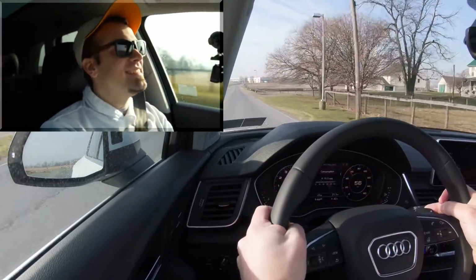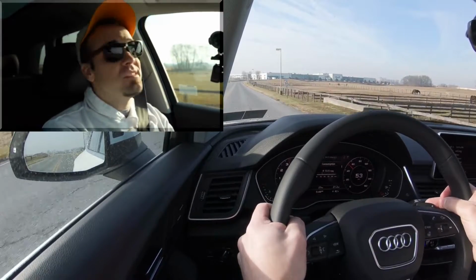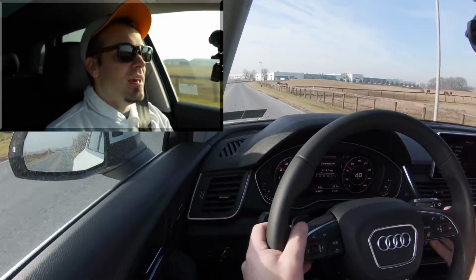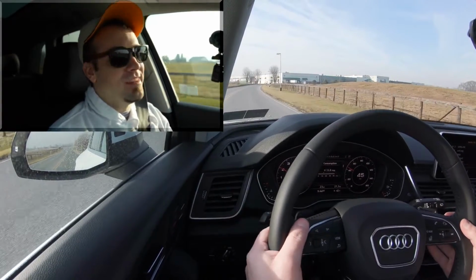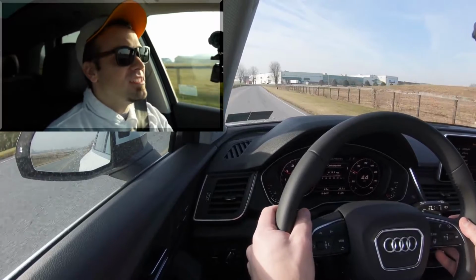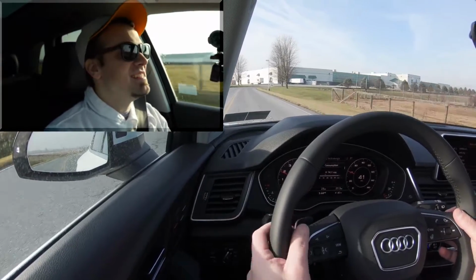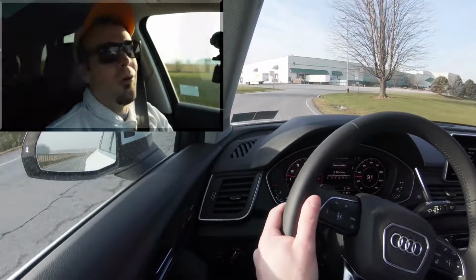Lightning quick, instantaneous. That is one thing I feel like every time I drive an Audi, their paddle shifters are among the best. I swear, it's instantaneous reaction times. If only maybe they were magnesium paddle shifters, that would make it even cooler, but they are plastic. But still, the reaction times on these paddle shifters are absolutely ridiculous, instantaneous. If you wanted to put it in that manual shift mode, you will not be disappointed for sure.